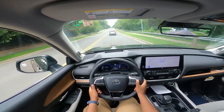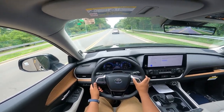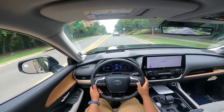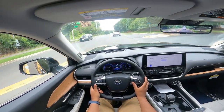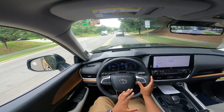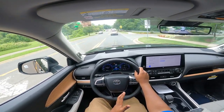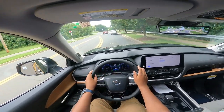Might as well throw on adaptive cruise as we chill behind these people, so we'll go ahead and throw that on. So I have it set to like 45, and I'll put the following distance down to 2. And I have my lane keeping assist with steer assist as well. This does have Toyota Safety Sense 3.0, so it's a slight improvement versus other generations of Toyota products, a little more advanced. I do also like the lane keeping assist as well. It's a little bit more aggressive and keeps you in your lane.